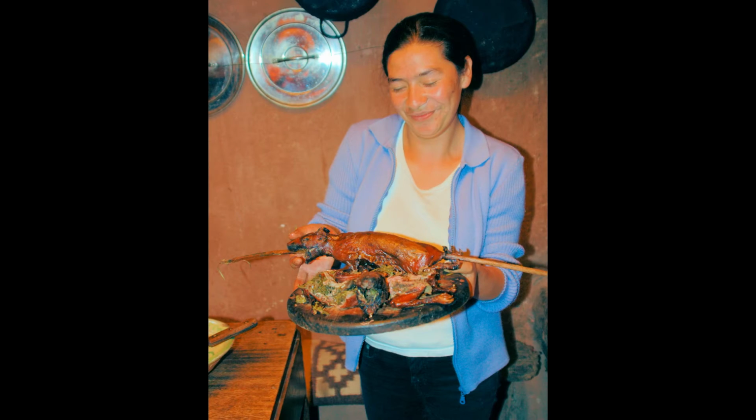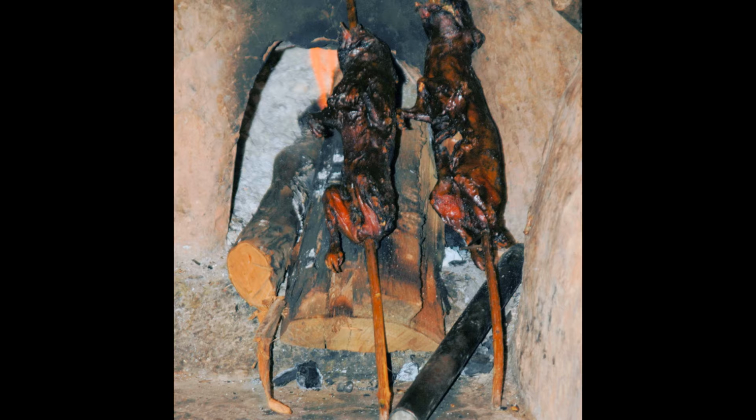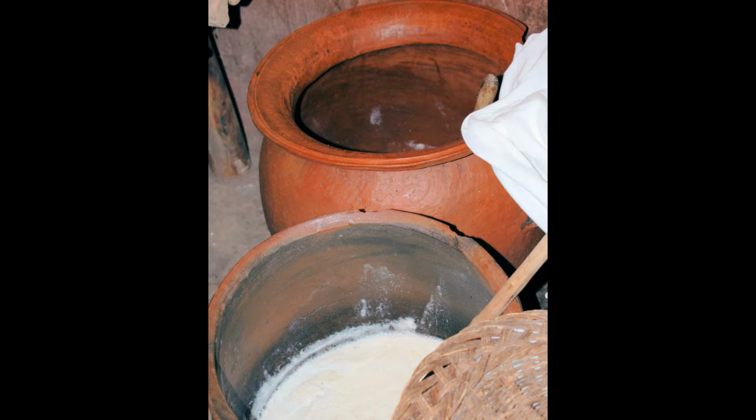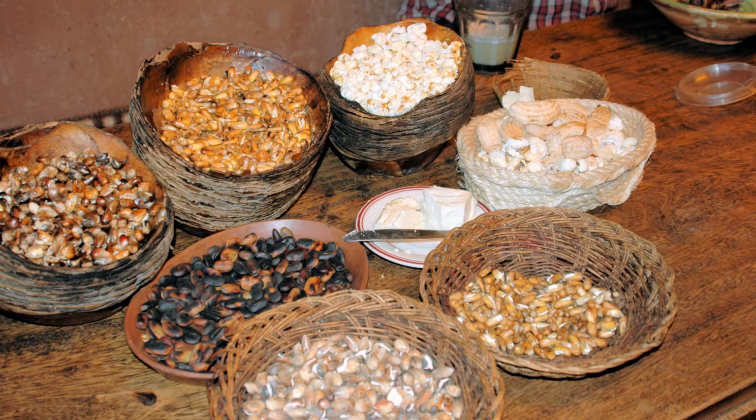Our host proudly presents our Cuy, well roasted over an open fire in the old way. Michelle explains that Chicha is a beer brewed from corn. Each tavern has its own special recipe, which is fermented in these pottery jars. The secret is in the corn. Peru grows an amazing number of varieties.